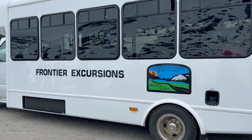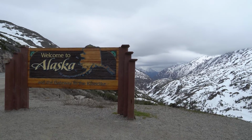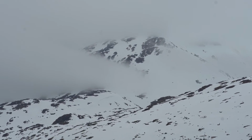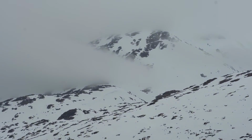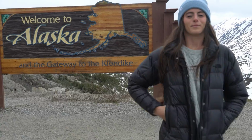Now, if you walked around town, you might have noticed, if you walked across the tracks, that the tracks are narrow gauge. So it's only 3 feet wide. Much less than conventional railroad tracks.